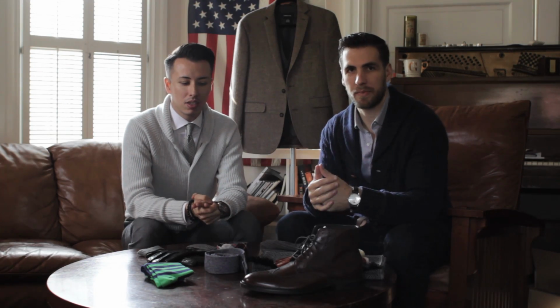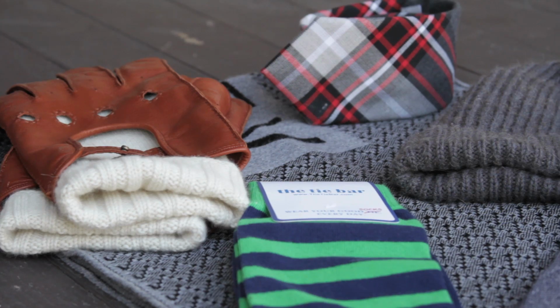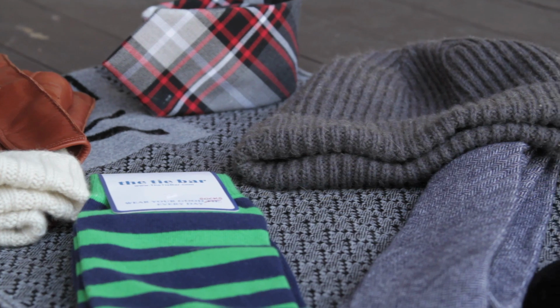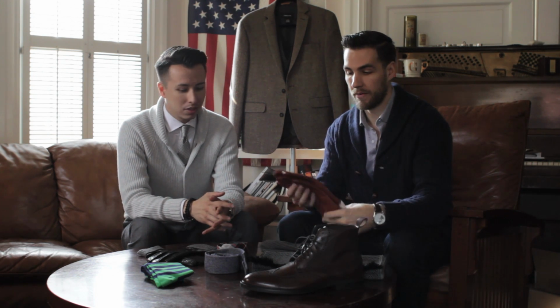Winter essentials basically revolve around accessories: gloves, scarves, hats, pretty much things that you add to your wardrobe in winter and fall because the weather's getting colder. It usually centers around a few specific fabrics as well. So let's start with our pick for our favorite gloves.